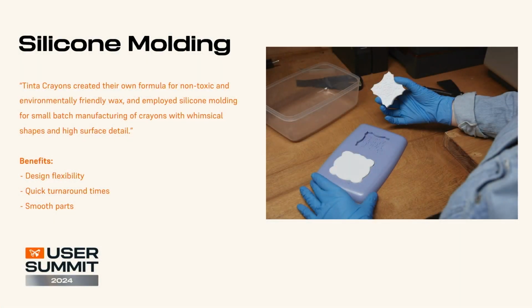If you'd like to check out that customer story, you can actually scan that QR code and take a look at that. But basically, we're going to look at a couple other applications here, and hopefully some of them are exciting to you, and you'd like to expand and do fun things with your printer. So the first one is silicone molding. So this one I've seen people talk about it today.